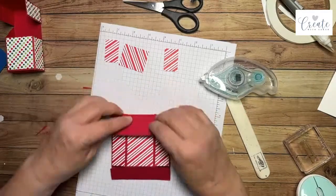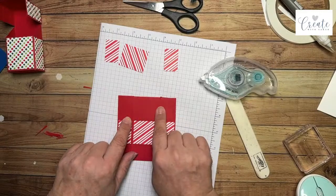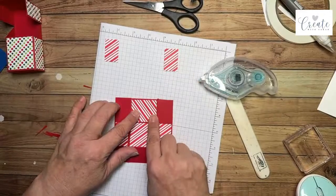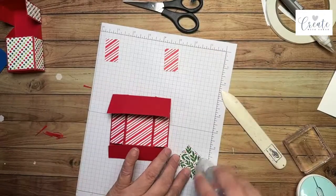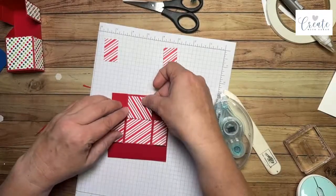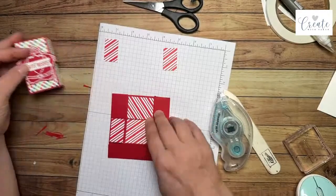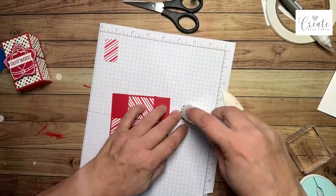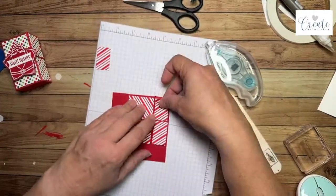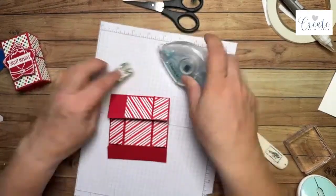All right, and then if you are doing this and the paper you're using is directional, you're going to want it landscape because this is going to come over the top, and you're going to want to look as you're putting it on there to make sure that it's going in the correct direction. I didn't really check, I thought that it didn't matter. You can see my sample I did in polka dots. It didn't matter. I don't think it matters that these are going in different directions. I don't care about that. It's all just candy cane striped. Maybe it'll look different when it's all put together, but I don't think it will.